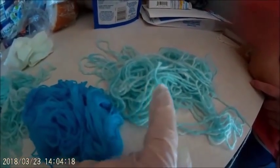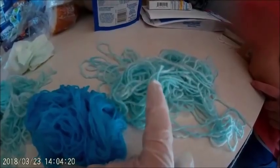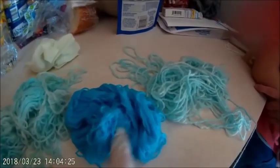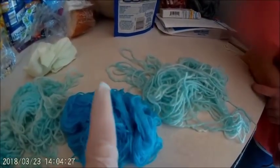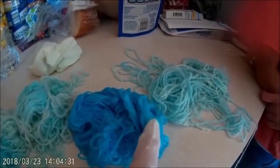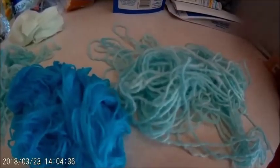This one did not take the color as well, and when we rinsed it, a lot of the color came out. This one is from, like I said, the same cup of dye, and when I washed it out, very little dye came out, and it maintained the deep color. So, just to show you the comparison here.